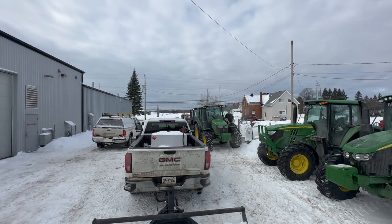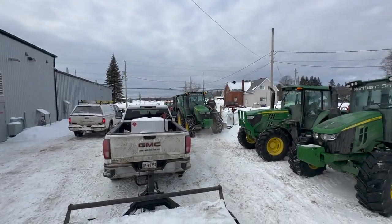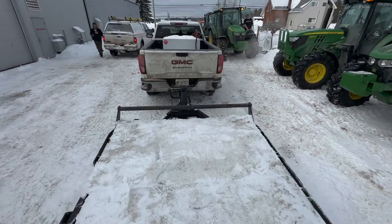Got a few of the rigs back. And we're all done for the day. 12 o'clock right now. Made great timing once again. I'm cleaning off the flat deck right now.